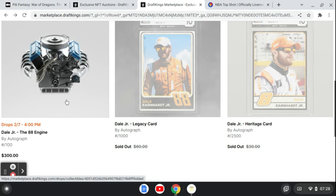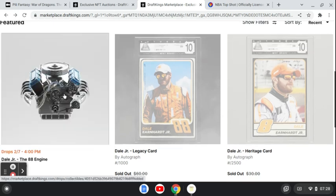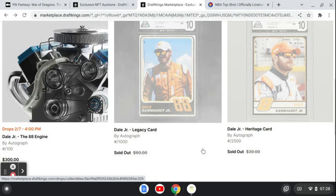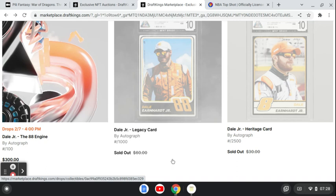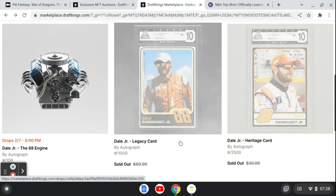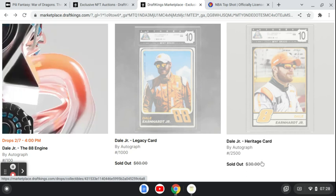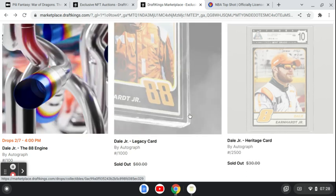I'm not, and this is out of my price range as well as the auction, so I'm going to report on it, but I will not be partaking in it. And they had two, which I did partake in on Friday, and I didn't get in on either one. This one has 1,000. This one has 2,500. Now, these you can get on the secondary market. This one you can get for 90 right now, floor price, and this one I think it's 40, 38, something like that. So they're still very affordable. That won't be like that forever.